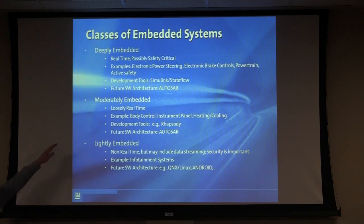The moderately embedded would be things more like body controllers. There are timing requirements. If you push the button on your window, you don't want to wait 3 seconds before the window starts to move, but those are much more lax requirements. Then what we call lightly embedded still has strong performance constraints, but these are more like our infotainment systems. They aren't controlling motors and things of that nature, but there are still performance requirements related to video streaming and things like that.